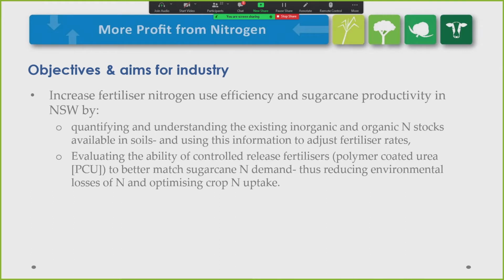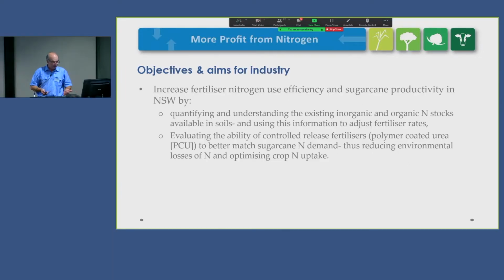And I think most of us understand here that it's really that supply curve that's very important for optimising nitrogen use efficiency. Why have lots of nitrogen up front when the plant doesn't need it? You need it when the plant's growing at its optimal. So really the aim of these slow release fertilisers is to better synchronise supply and demand.